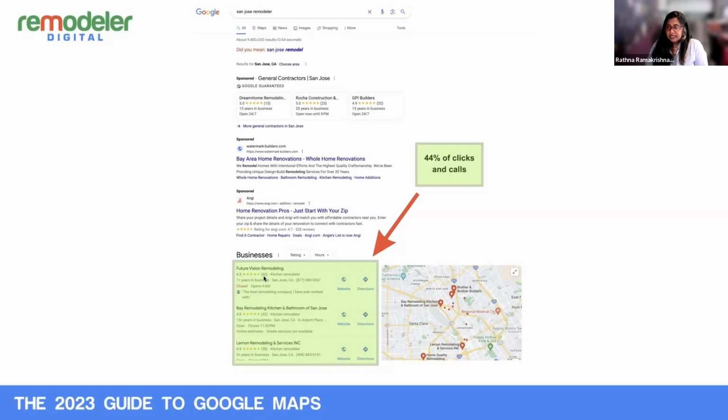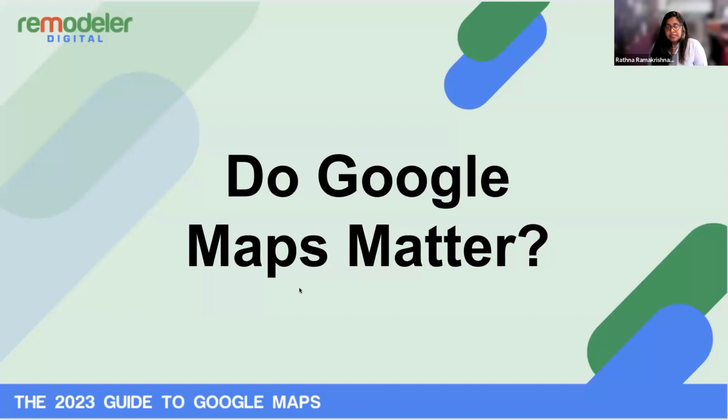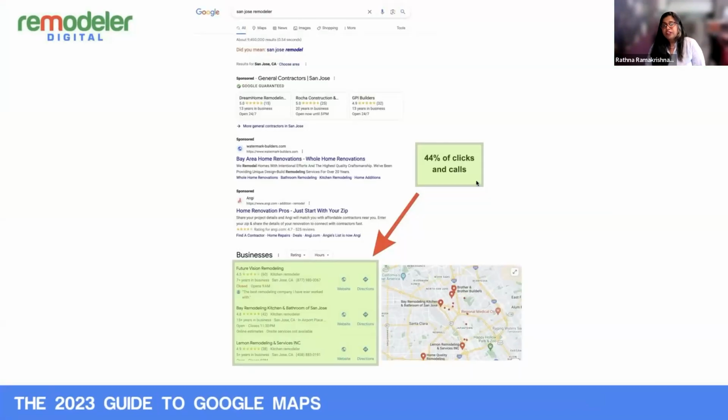Future Vision has 60 reviews. They have a review collection process. If you actually go and look at the specific profile, there's a lot of little details that Google has added. You want to make sure that you've completed all of that. I'm going to be talking to you about the important ones here in a bit. But the most important metric to note here is that these 3 businesses will get 44%, almost 50% of the clicks and calls. If you're not here, forget about it.